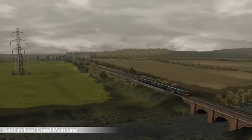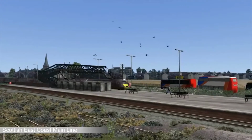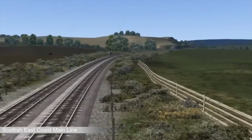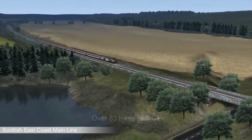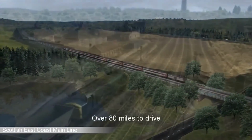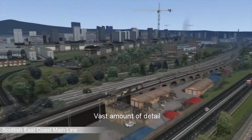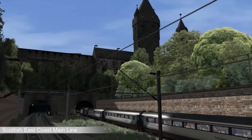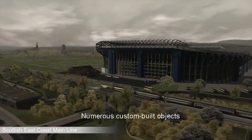So the first route that we've got, we've got a couple of routes in Scotland. The first one is the Scottish East Coast Main Line. The main line goes along the east coast of Scotland. It's been touted as the most scenic rail journey in the United Kingdom, which is very interesting. Essentially, you start just near Edinburgh, by the foot of the castle, all the way through to Haymarket, and you go through a variety of little townships, including going across the Firth of Forth, across the Forth Rail Bridge. And having been there myself, it is a very impressive bridge.